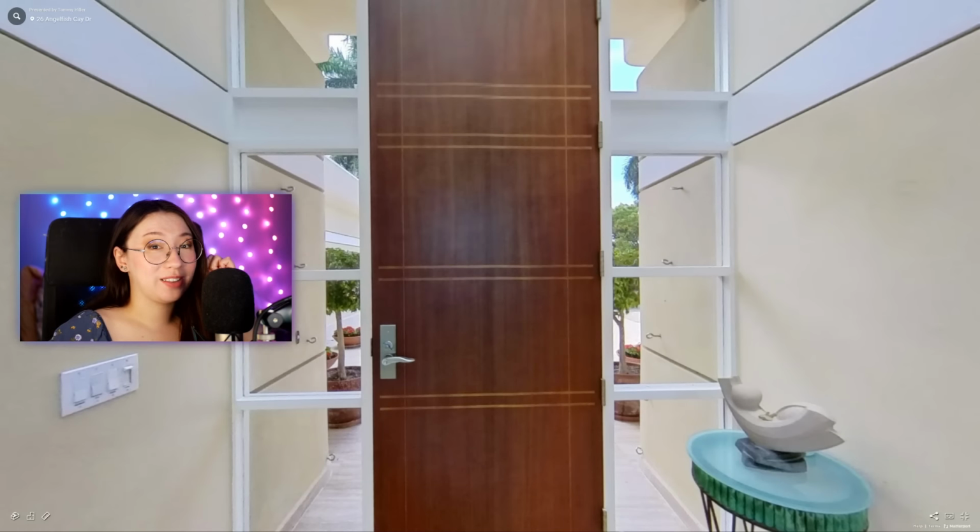The rain is really starting to pick up, by the way, guys. I don't know if you hear it kind of faintly in the background. It's been coming in and out, so if you hear that, it's just a nice rainy day.